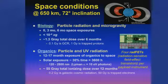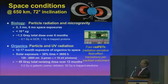So over the 6-month first nominal mission lifetime before we realized we could go on for 17 months, it got about 3,600 hours of solar exposure. And because the films are so close to the surface of the satellite, they got a 55 gray, which is quite a dose of ionizing radiation over 12 months. We also have onboard radiation sensors to track what's going on. Those are called RADFETs, and we include those at various points in the payload.